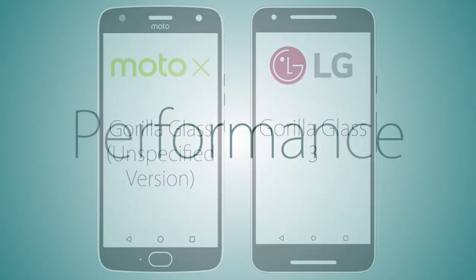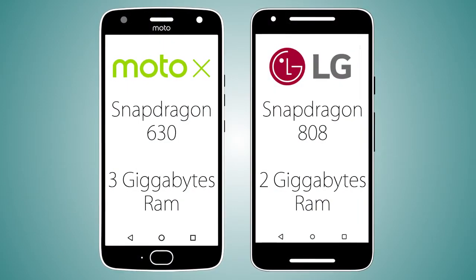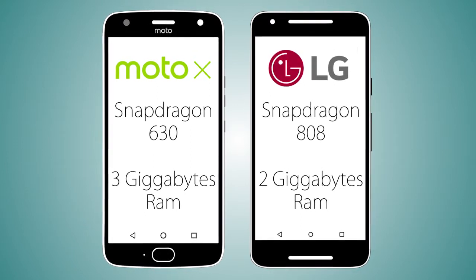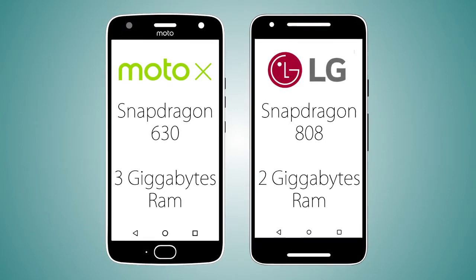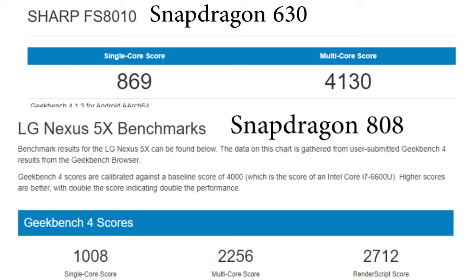So yeah. Coming to the performance, the Nexus 5X is coming with Snapdragon 808, which was the best chipset by Qualcomm 2 years ago. So how is it gonna compete with the Snapdragon 630 on the Moto X4? The 808 is gonna be using 20 nanometer architecture technology compared to 14 nanometer on the Snapdragon 630. And here is the Geekbench 4 benchmark of both chipsets. There is no benchmark of the Moto X4 right now, as the handset has not come out yet, so that's why I'm gonna be using the benchmark of another handset which is also coming with Snapdragon 630 inside.